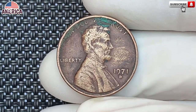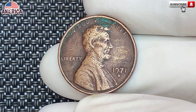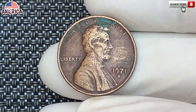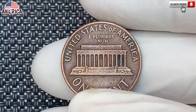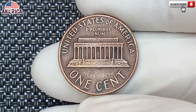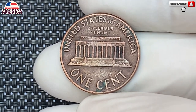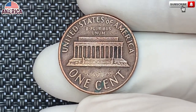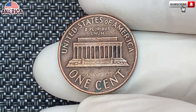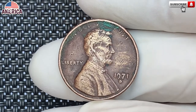What makes the 1971 penny even more exciting for collectors is the potential for minting errors. These errors occur when there's a flaw in the coin's production, such as a misaligned die, a double strike, or an off-center minting. These rare errors can cause a coin to stand out from the rest, and when it does, collectors take notice. A penny that was struck incorrectly might not seem like much at first glance, but to the right buyer, it could be worth thousands of dollars. Error coins like these are some of the most sought-after items in the world of coin collecting.